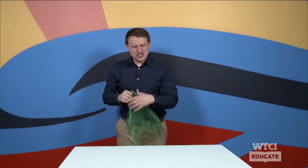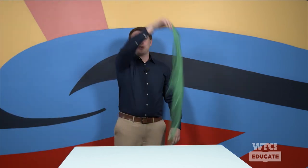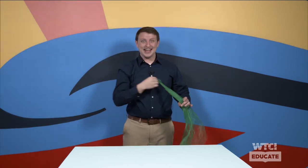Ready? This is the way we bounce our scarf, bounce our scarf, bounce our scarf. This is the way we bounce our scarf so early in the morning. Great job. What if we take it and make a circle with it? Ready? This is the way we circle our scarf, circle our scarf, circle our scarf. This is the way we circle our scarf so early in the morning. Good job.